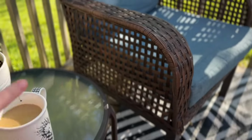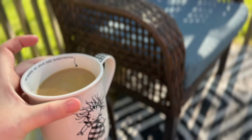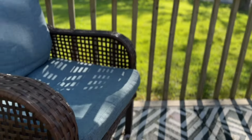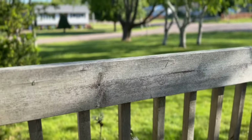We are actually heading over to New Brunswick. Me and my mom and my sister, we're doing a little shopping trip. But before we go, just want to take in my little morning therapy out on the deck. The birds are my soundtrack. The garden's down there. I can show it to you real quick, actually.